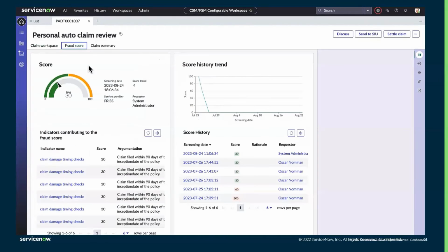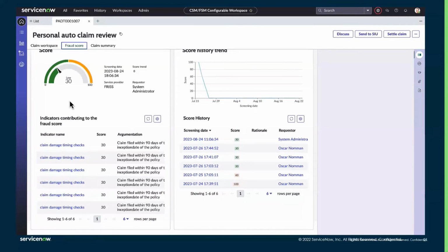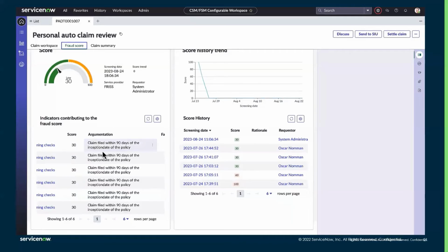For this particular claim, we see a fraud indicator that has been returned of 30. As you can see, this is considered a low score, but we still want to dig a little deeper into understanding this score and see what indicators are associated with it. So we scroll down and see that the indicator returned is claim damage timing checks. So it looks like the claim was filed too close to the inception date. And here, that's defined as within 90 days of the inception of the policy. This could be an indicator that this is a fraudulent claim or the reason the carrier is buying a claim.